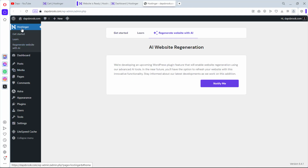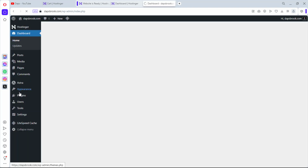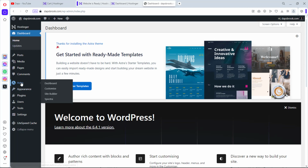Everything here is on the dashboard at the left hand side here. You can come here, it will take you to the dashboard, and then you can manage your posts, your media, pages, comments. This is Astra, the theme that's been installed. And you can manage from appearance here. You can come to themes, you can customize your website, your widgets, your menu, and then you can go to your theme file editor to edit the code of your theme.